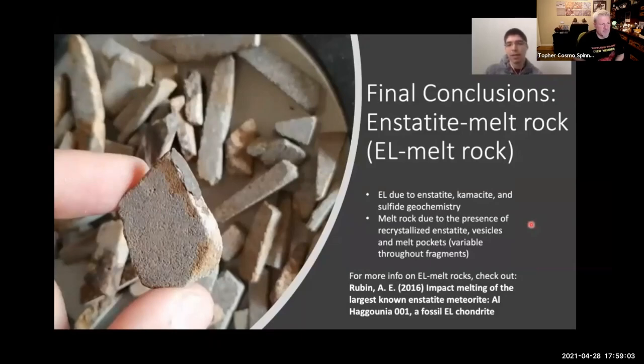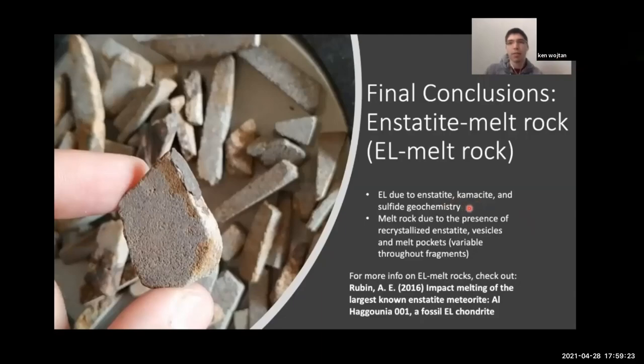Primarily looking at this, this seems to be what I believe to be an enstatite melt rock, specifically an EL melt rock. EL due to the fact that there's enstatite in the sample, there's kamacite with low amounts of silicon, and in terms of what sulfides are present, daubréelite, oldhamite, and troilite, especially the fact that the daubréelite contains some manganese, seems to favor an EL over an EH. And lastly, I said this was a melt rock because the enstatite is primarily recrystallized. It's not as large as you would see in aubrites, about 75 to maybe 90 microns, not the 400, 500 microns you normally see in aubrites.